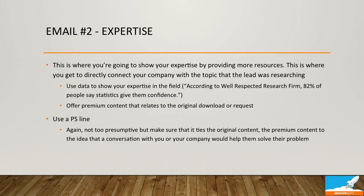And then finally, again, a PS line. Not too presumptive, but make sure that it ties the original content and the premium content to the idea that a conversation with you or your company can help them solve their problem. Because at the end of the day, that's what they're trying to figure out how to do. They're trying to figure out how to solve their problem.